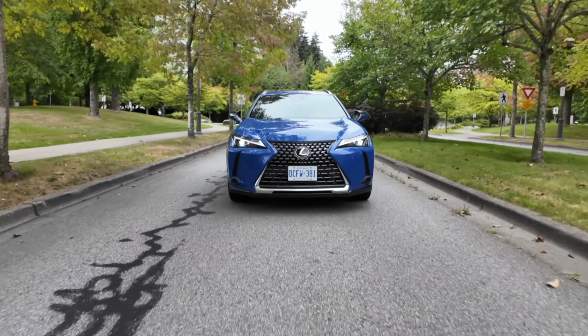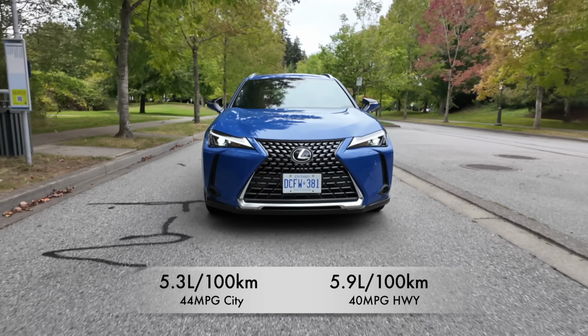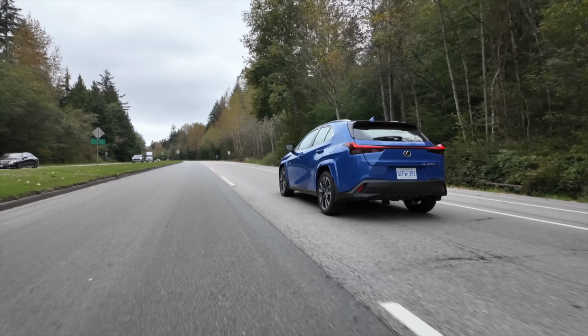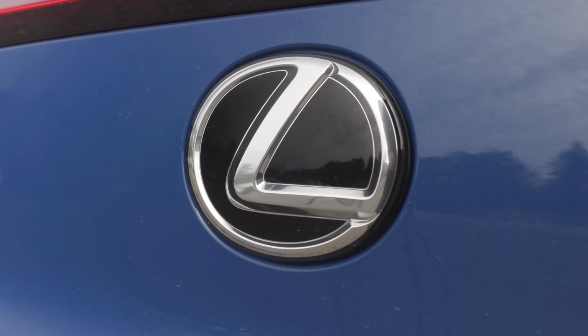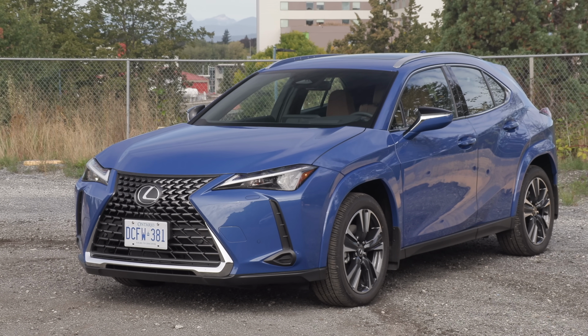Well, this is why you're all here, for the fuel economy. This is all-wheel drive fuel economy, 5.3 liters per 100 kilometers in the city and 5.9 on the highway. That's 44 miles per gallon in the city and 40 on the highway. The UX is not rated for towing. Lexus offers a warranty of 4 years, 80,000 kilometers or 50,000 miles. In the United States, complimentary maintenance is covered for 1 year or 10,000 miles.